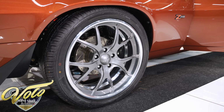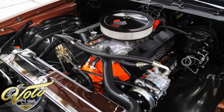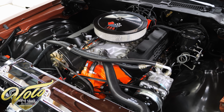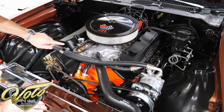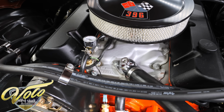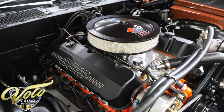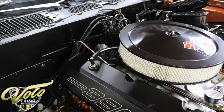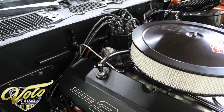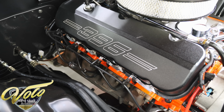We have cars costing twice this amount that aren't this nice. So it is a 396 motor, has a GM Winters aluminum intake with a dual feed Holley carb underneath the air cleaner there. Electric choke, say a billet distributor. I like these 396 valve covers too. It's a real stout engine.